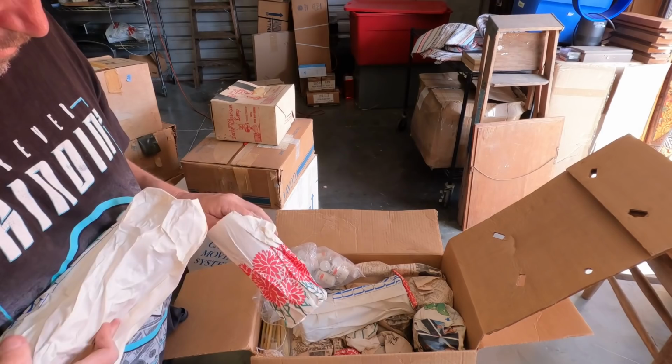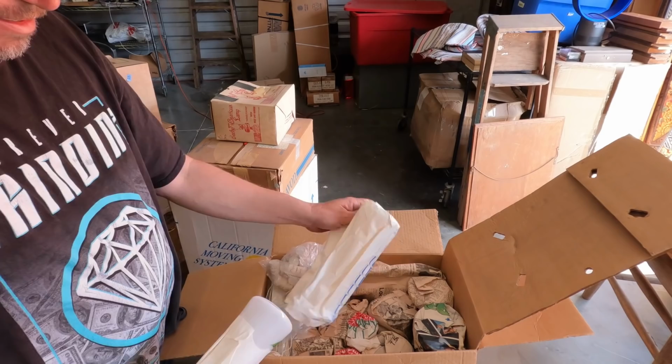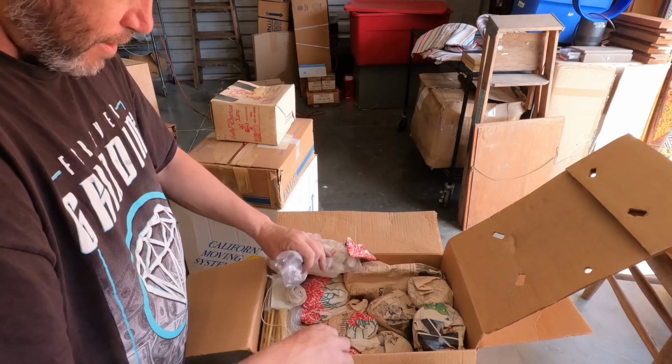Reminds me of things Nana used to have. And this reminds me of... Remember she used to have that big shed in the backyard? She'd be like, hey, can you go in the shed and get this?